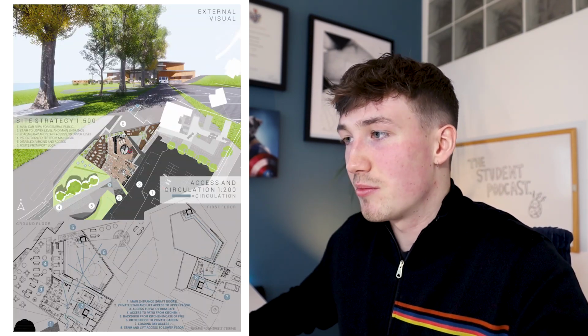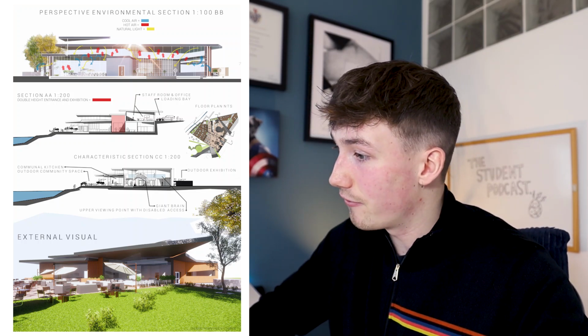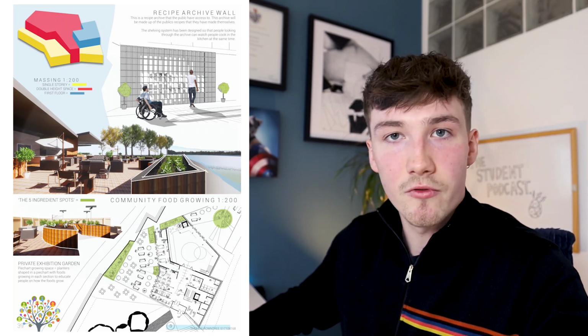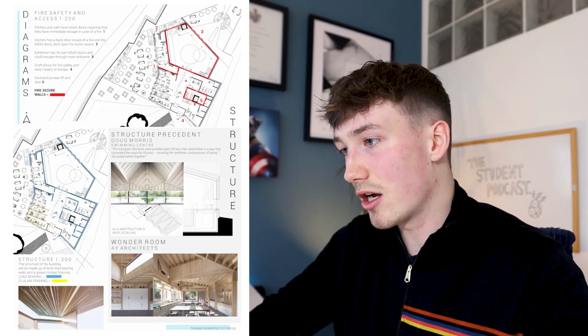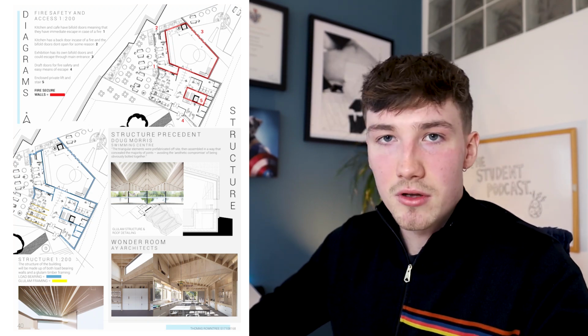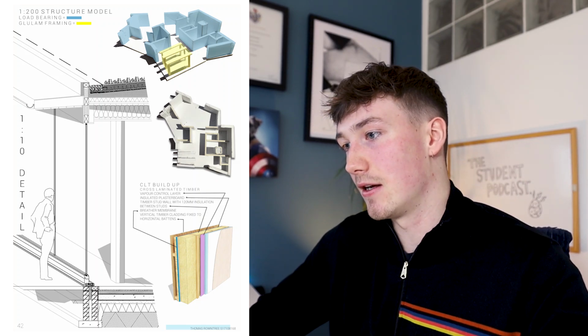Exterior visuals, perspective environmental sections, all of that good jazzy stuff. Recipe archive wall, so this would basically be full of books for recipes. These would be the growing spaces for the ingredient spots. More diagrams looking into structure, fire regulations, access, all those kinds of things, all that good jazz. Detail, which I'm not very good at detailing.